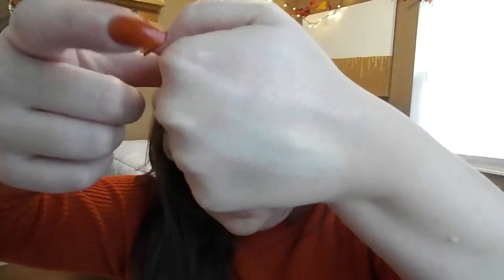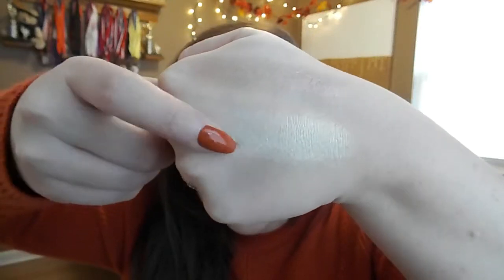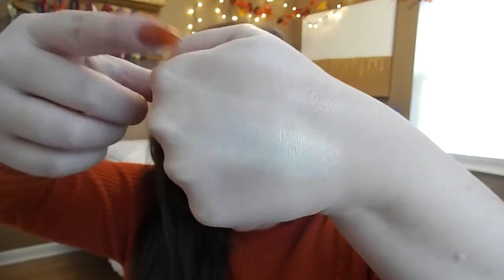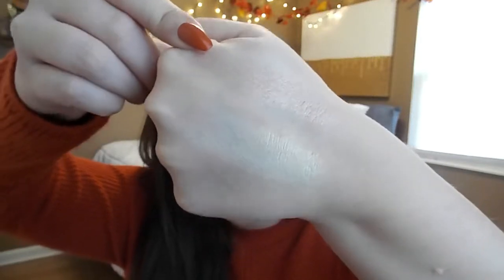This one is more of a champagne gold highlight, like more of a white pearlescence highlight, I guess. I'll swatch them side by side so you guys kind of have an idea. You can tell, this one is Boozy Brunch and this one is Be My Highlight. And you can tell this one's more of a white pearlized highlight compared to this one's more of a bronzy highlight.